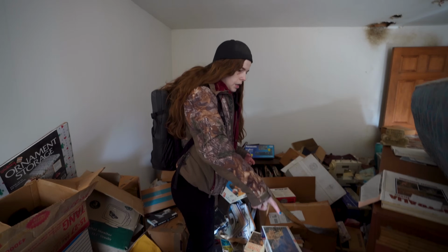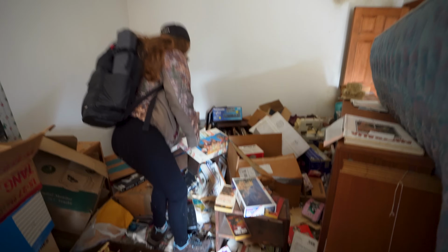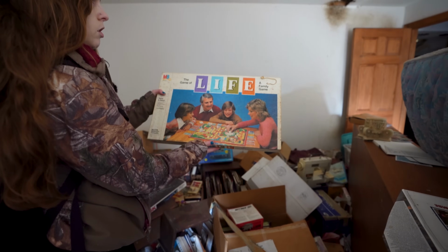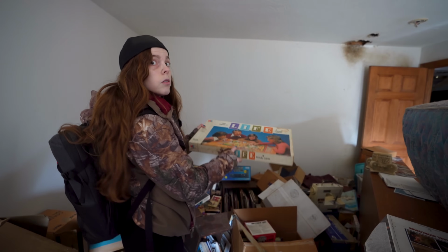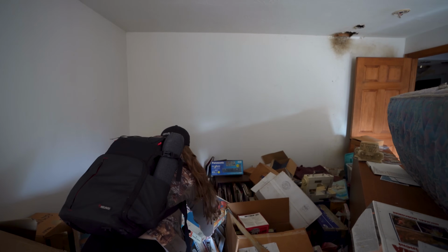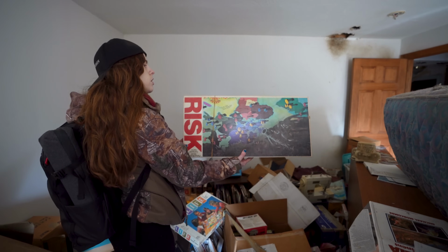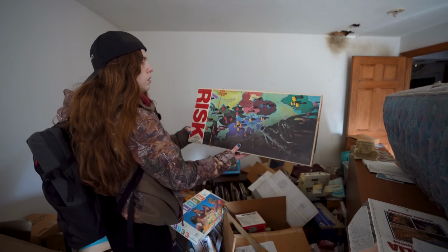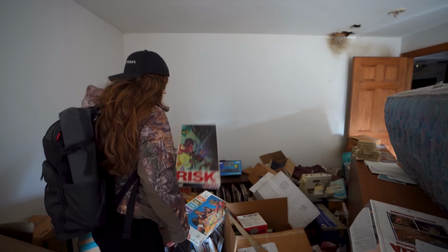I'm gonna step over here. Now it looks like we got a puzzle. We got another puzzle. And then we got some really old games. Look at this Life. Wow. How old school that is. Yeah, probably from the 80s. 1981. Oh, there you go. And then this game, which I've seen in antique shops before. I've never played it, though. Risk. Tell us in the comments if you guys have ever played this game and if you liked it. 1980. I guess it's supposed to be this way. How cool, guys.